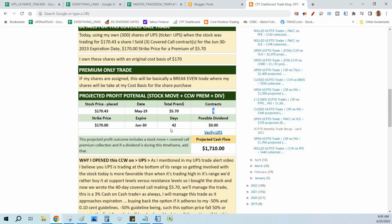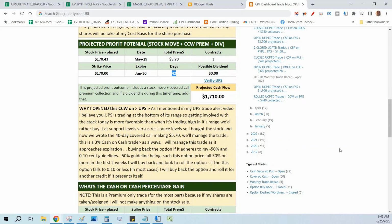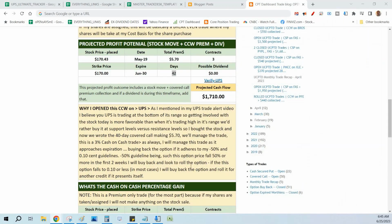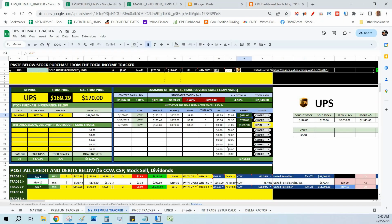And I did 3 contracts, and it was 42 days. Now, ultimately, I end up buying this option back. It didn't go to expiration. I bought it back because UPS did exactly what I said it was going to do in the video here. We were able to buy that back. We ended up pocketing on that trade $621.